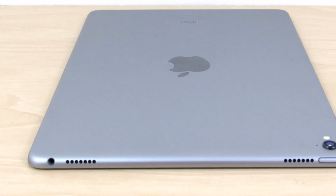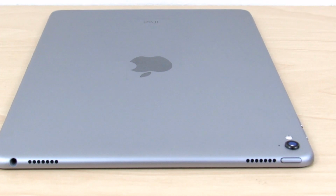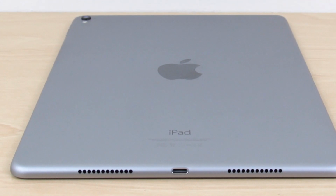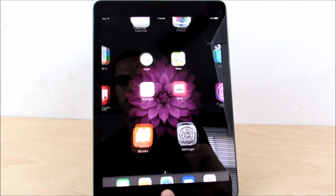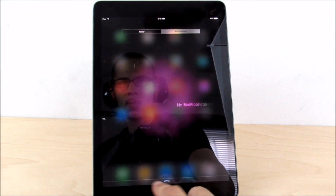So this is the smaller brother of the 12.9-inch Apple iPad Pro. This is the 9.7. You can see this does bring the additional speakers just like the iPad 12.9 did. And these speakers, let me tell you, they sound great. Over here to the front of the device, you're going to find a familiar iOS 9.3.2 experience here that runs like butter here on the iPad Pro 9.7.